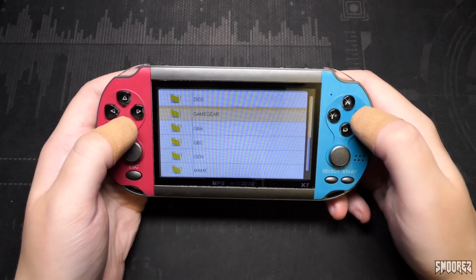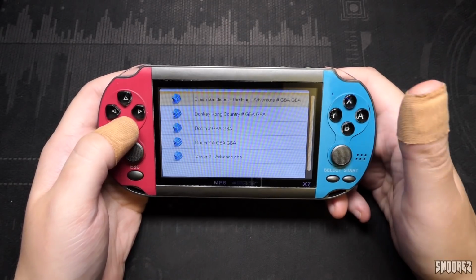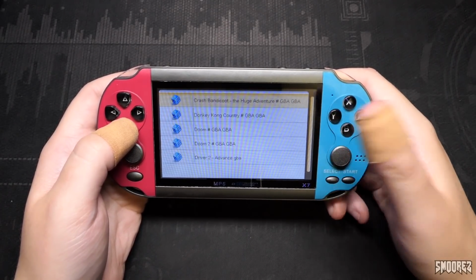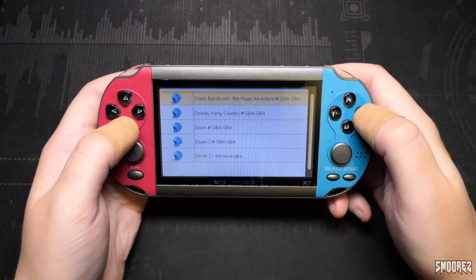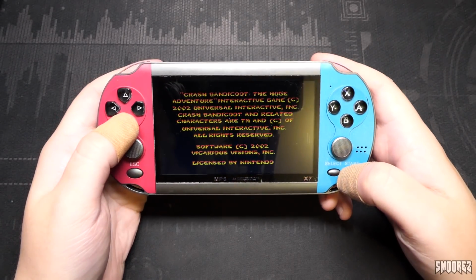No, it does not. Does it play Game Gear? No, it does not. Does it play Game Boy Advance? Yes, it does. I have Crash Bandicoot, Donkey Kong Country, Doom, Doom 2, and Driver 2 Advance. I'm going to show you Crash Bandicoot first, because I have tested this already. So if we just go ahead, launch it up.